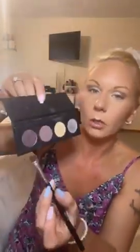Okay, now I'm going to go in with a super dark purple shimmer. A little bit.